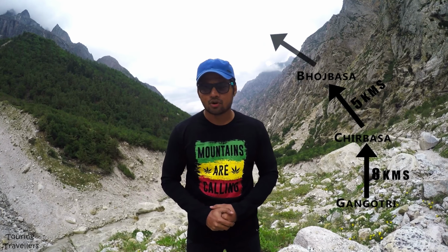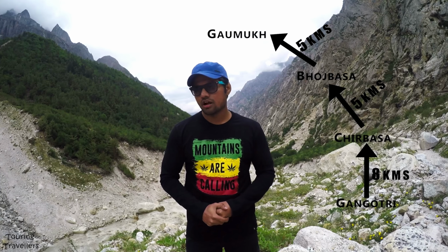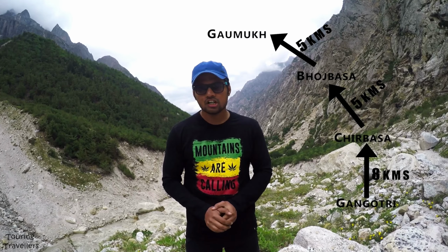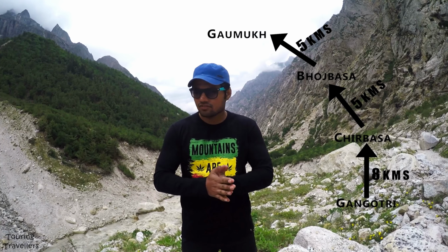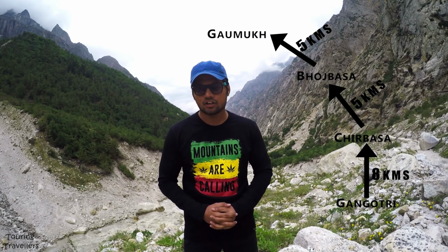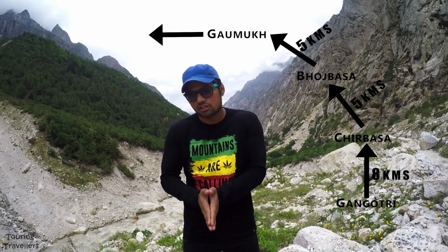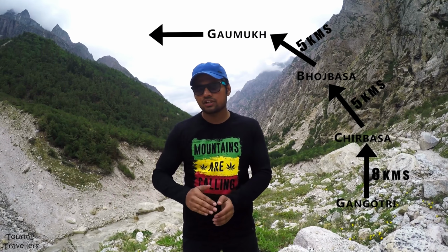your trek to Gaumukh. Gaumukh is around 5 kilometers from Bhujbasa, and it will take you around 2.5 hours to reach Gaumukh. Once you reach Gaumukh, you can stay there, hang around, sit, relax for 1 hour. Once you have spent an hour at Gaumukh, then if you want, and if Tapovan is also in your list, you can start trekking towards Tapovan.